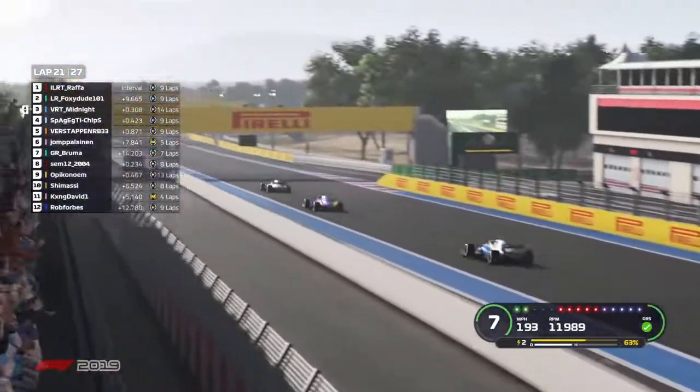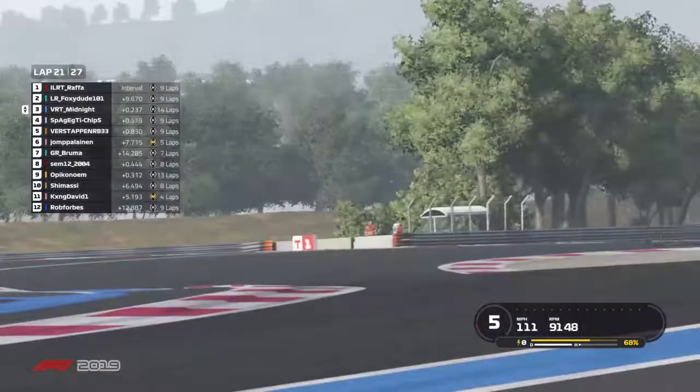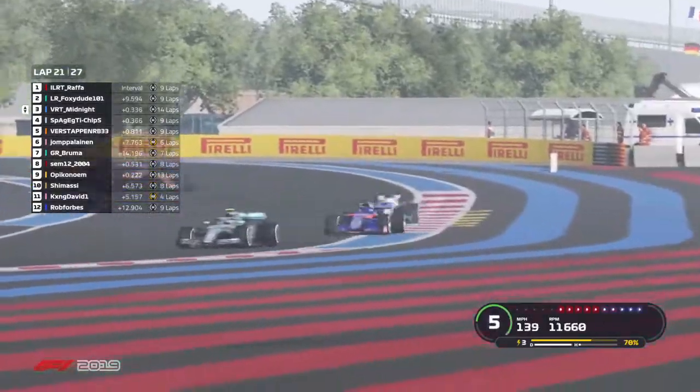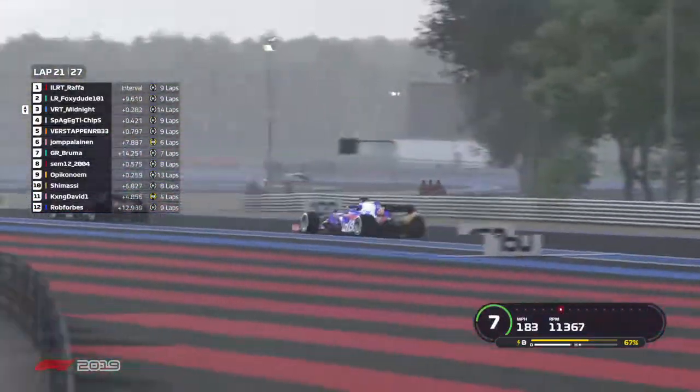or so's time. We'll have to wait and see what happens at the end of lap 21, going into lap 22, into turn 1 then. Midnight is right up the backside of that Mercedes, just 2 tenths between them, heading towards turn 3, 4 and 5.